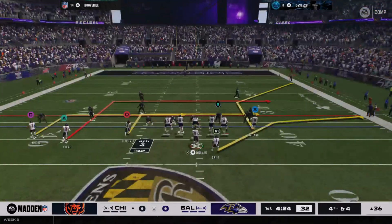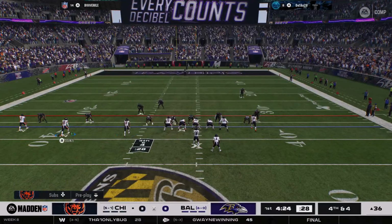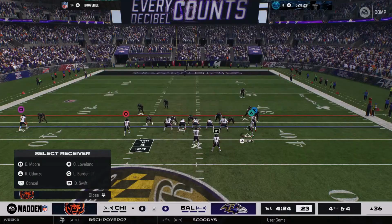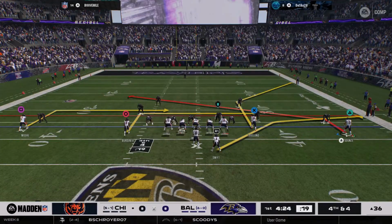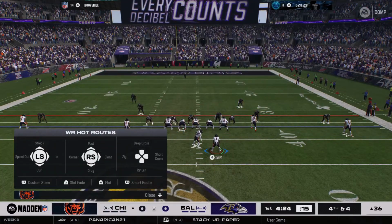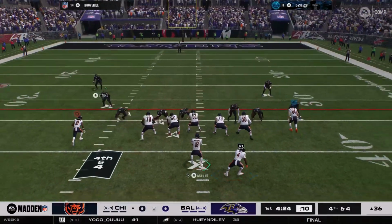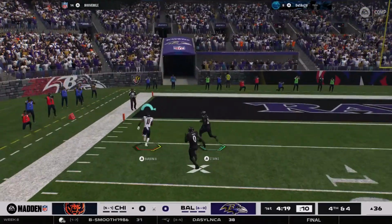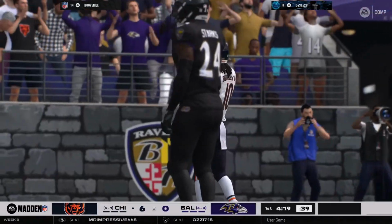So the kick from here on a field goal would have been right at 53 yards, but instead, offense out there. They're going for it. They'll go. Here's Williams. Now he's loose. Got a left sideline. Touchdown, Chicago.